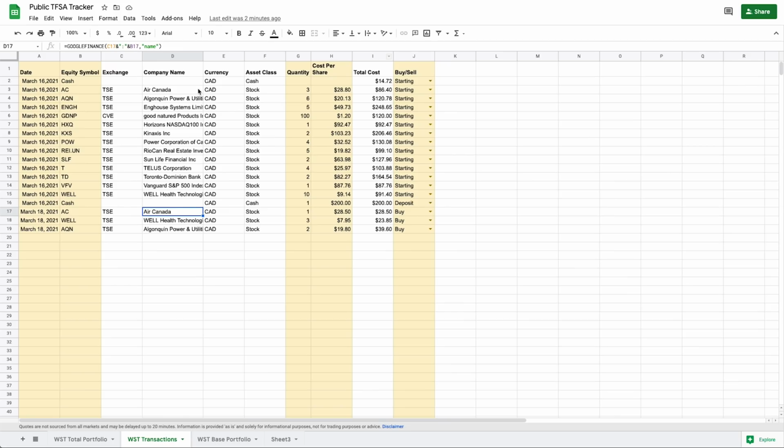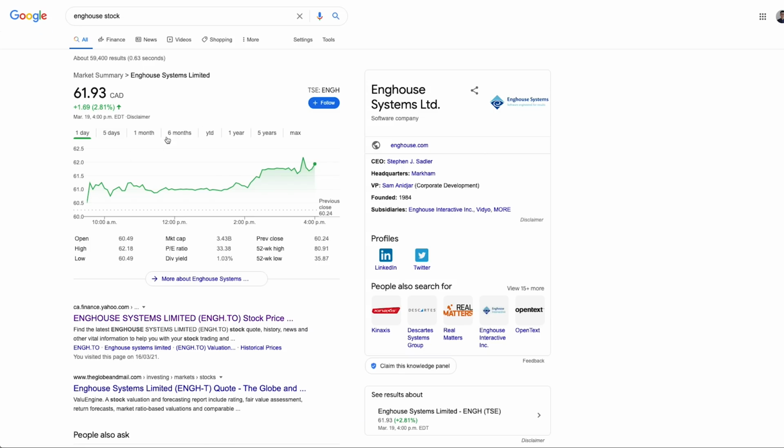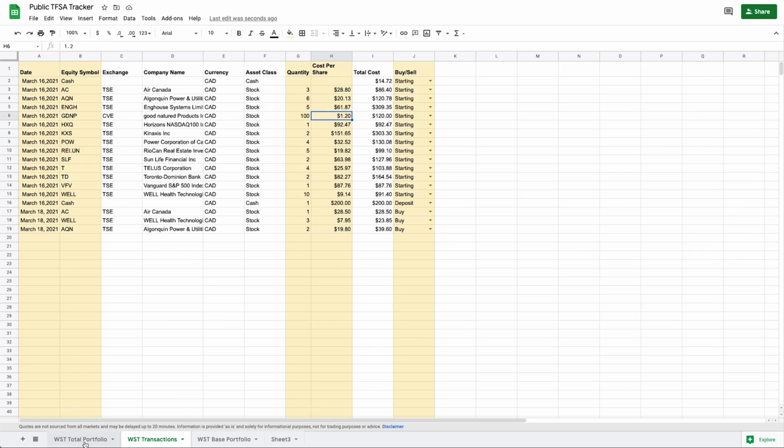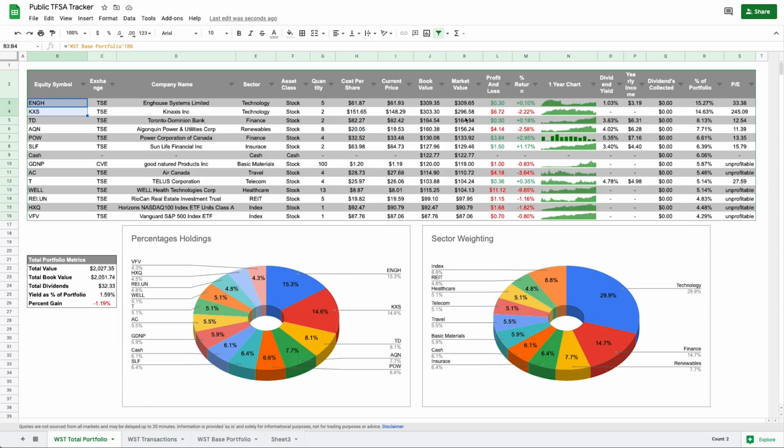So let's go back to the portfolio tracker. So we're going to type in 151.65 and make that our new cost per share. Then we're going to do the same thing for Enghouse here. So it's 61.87. Now this should reflect what the value of these stocks were when I started this challenge. So this will give you more of a fair picture of when we started this and what the actual profit and loss is on those positions as of the date that we started this challenge.